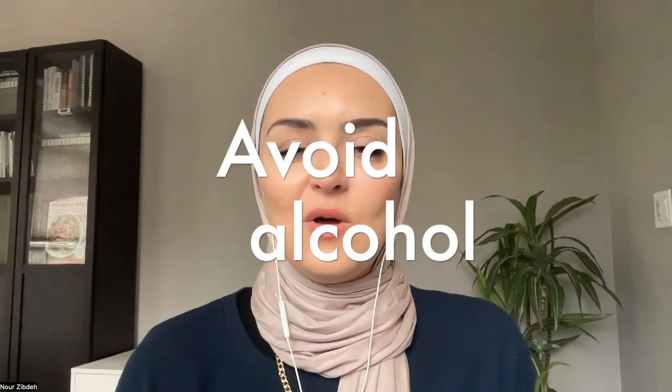Tip number 6 is to avoid alcohol. Alcohol is going to reduce the richness of the beneficial bacteria. It is going to increase oxidative damage in the gut, increases leaky gut, and it contributes to liver damage. And it also robs the body of nutrients as part of the body trying to detox it. The ideal is to not consume alcohol.